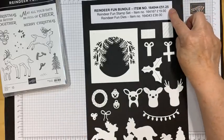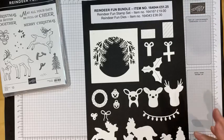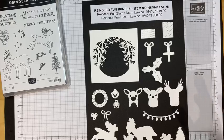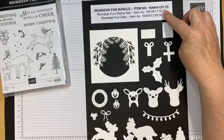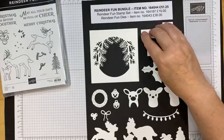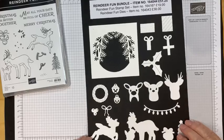So the bundle's going to cost $51.25. Now this bundle we are actually using as part of the Christmas stamper stack. Don't worry, you don't have to purchase it for the Christmas stamper stack. Mine will be there for everybody to use. But if you would like to, then there will be a special price just for those attending. But normally it's $51.25. You can, obviously, as always, buy the stamp set or the dies by themselves separately. But by buying the bundle, you save the 10%. So there are 18 dies.